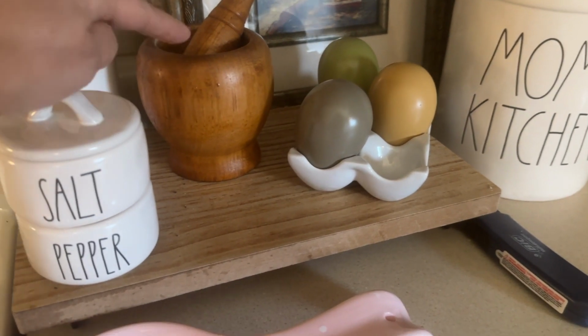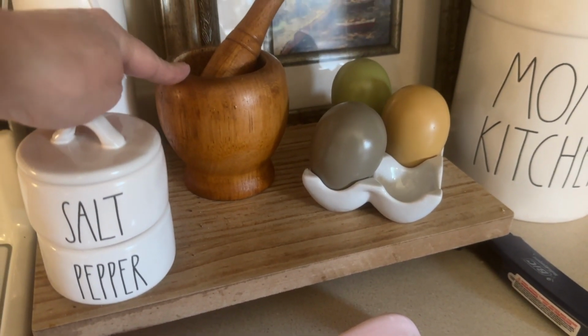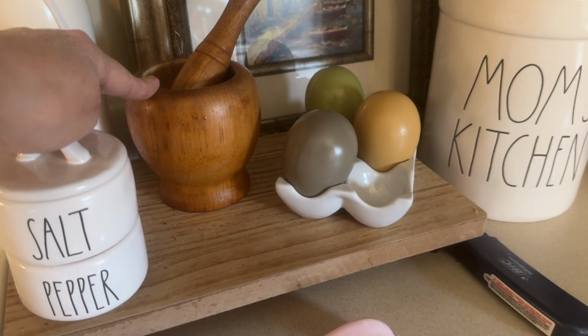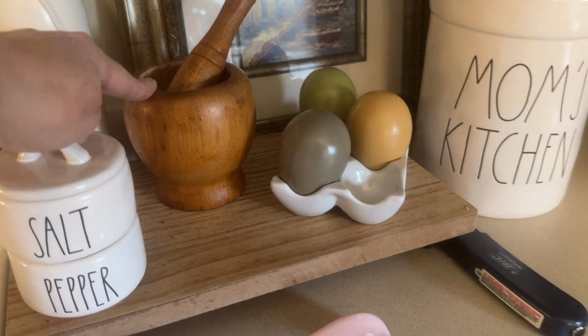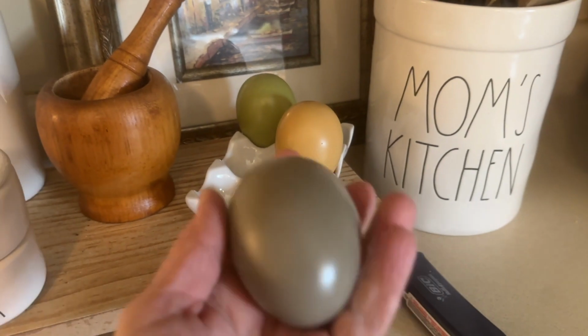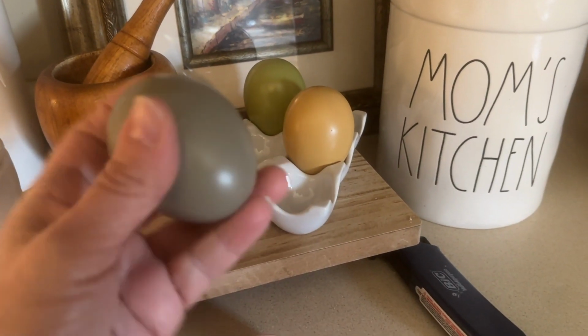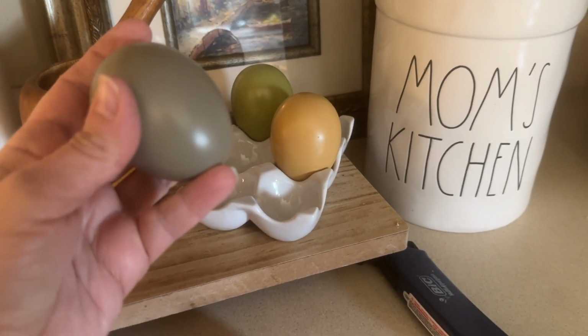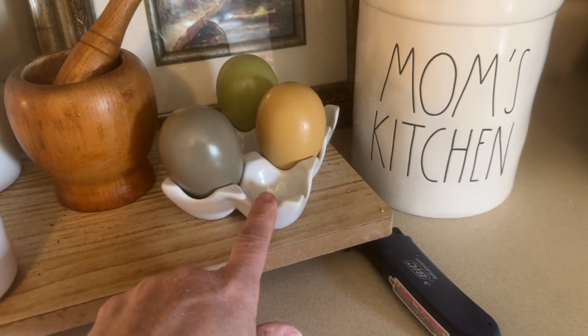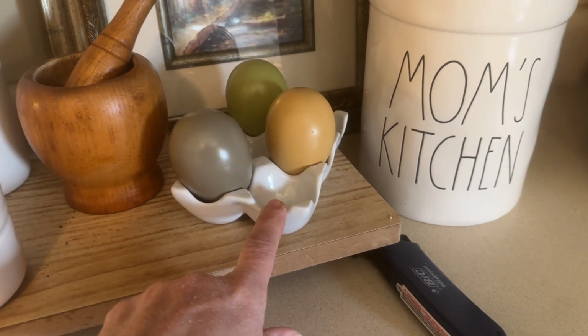This, I don't know where I got it from. I think it's from my family. I inherited it, but I'm not sure. I think it was maybe my mom and dad's. These wooden eggs, they're so nice and they're very substantial. I got these from Pier 1 Imports. And then this little crate, I believe I got it from the Dollar General.